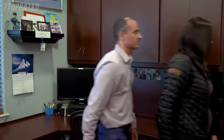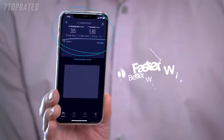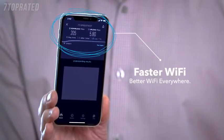Let's see what we have here now. Whoa. Wow, looking perfect here. Can't believe how easy that was. Thank you, Netgear, for hooking us up. Now we're not gonna have to worry about Wi-Fi for work, for play, or for anything else around the house ever again.